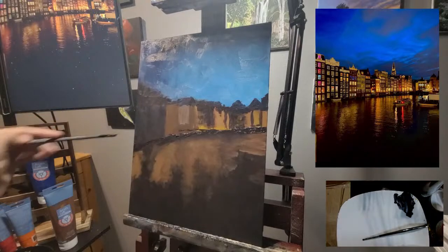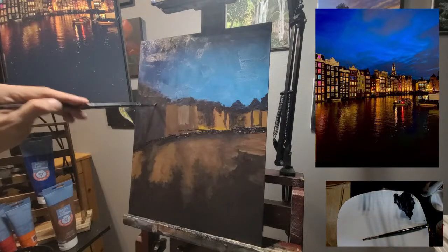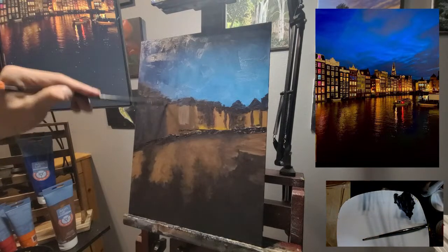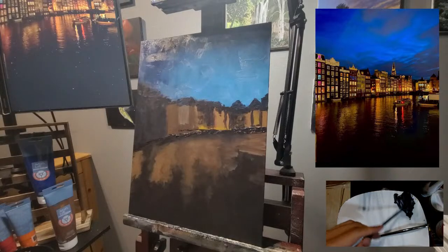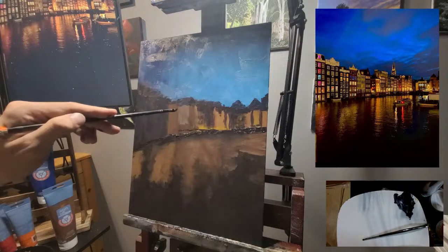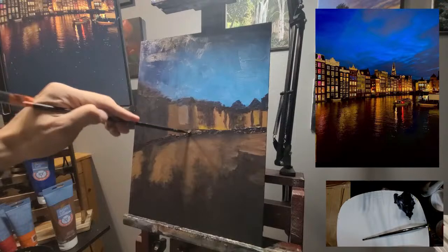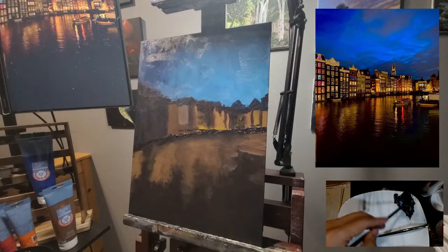Again, we're going for a feeling. We're trying to create a feeling of magic. The light is so sharp and bright.